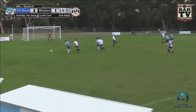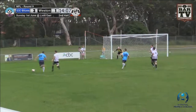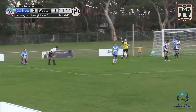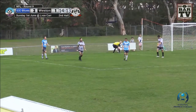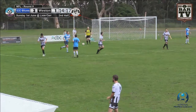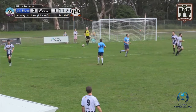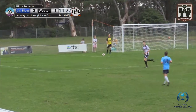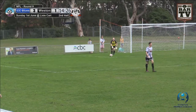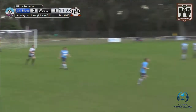Goodchild now on the ball, with Thornton marking him closely on the edge of the 18. Thornton went in for the challenge. Goodchild, I think, wanted a corner for his side, but the referee laughs it off and jogs back to the halfway line. I think Kane was pretty confident there he had a corner, but the referee disagreed.